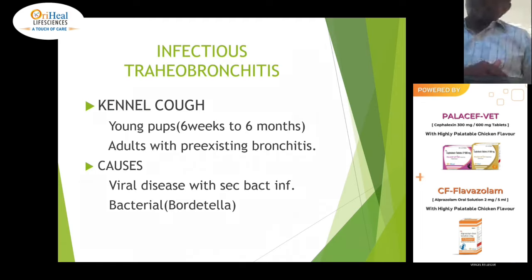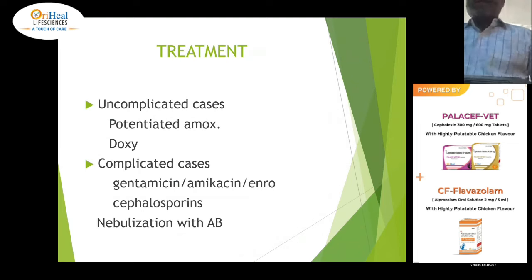See, the cough before and the cough now, so slight differences there. With infectious tracheobronchitis and tracheal collapse, you may have cough in both, but here it's a harsh cough followed by retching and followed by gagging, like spitting. This is very suggestive of infectious tracheobronchitis. So uncomplicated cases, you can just treat with potentiated amoxicillin or doxycycline.